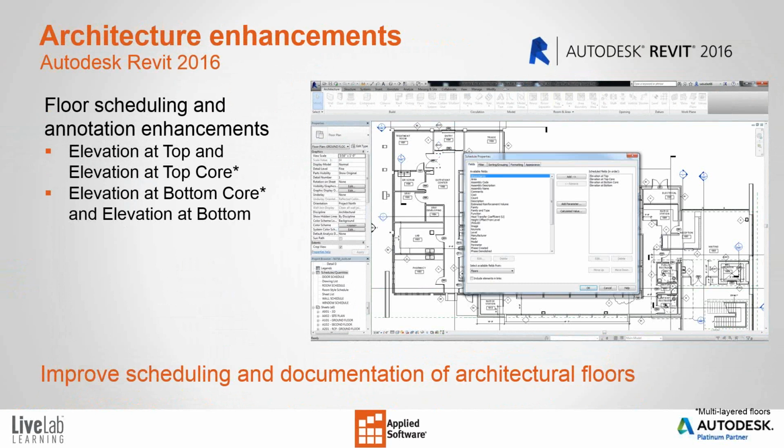Now we've got parameters that are built into the floor that we can use to start calling out these elevations, or we could create tags to call these out either way. But now we can call out the top of core, the bottom, and the bottom of core.